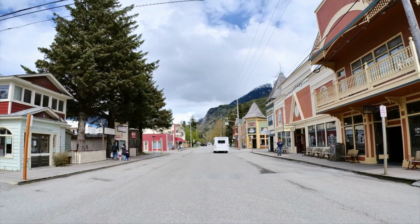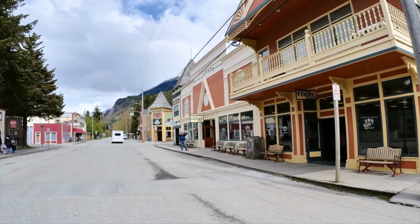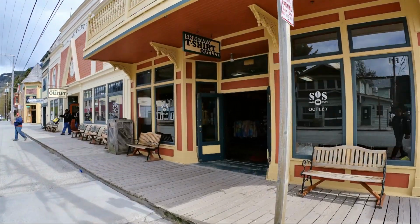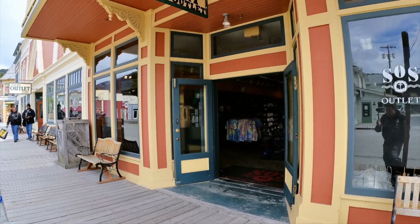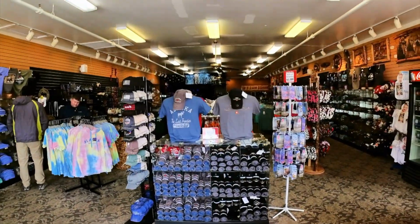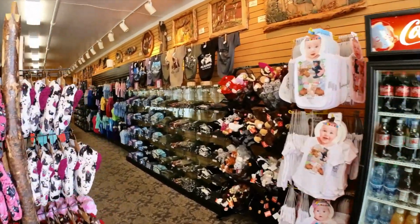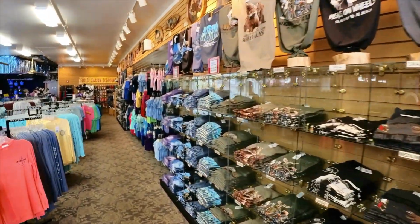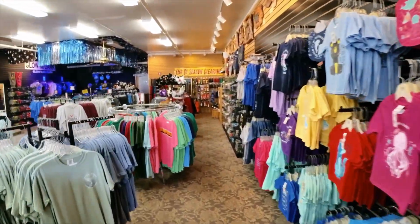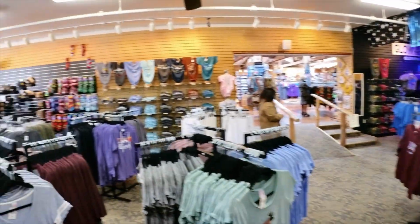Okay, between 6th and 7th, a couple stores we're going to take a look at here. We got Skagway Outlet Store. We have a Skagway T-shirt outlet. They're both together. They've both been here for quite a while. Let's go in and take a quick look around. So again, the T-shirt outlet, wide variety of different T-shirts. Towards the edge of town, so you're not missing out on other stores if you didn't go to those. These two stores are combined. Again, a little bit of everything for just about everybody.